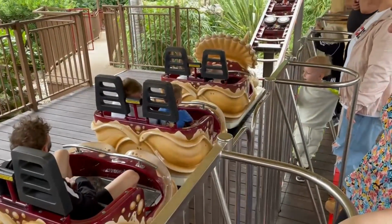You can see him in the background. Oh, bless her, I think she almost fell then. But yeah, we're going to head over to the dinosaur coaster now, and I'll do that one with Edison. And maybe I'll do some of the big coasters while they're in the sandpit area. We'll see. Next on our list is the Dino Chase roller coaster.